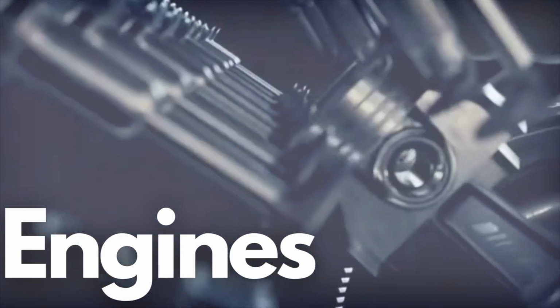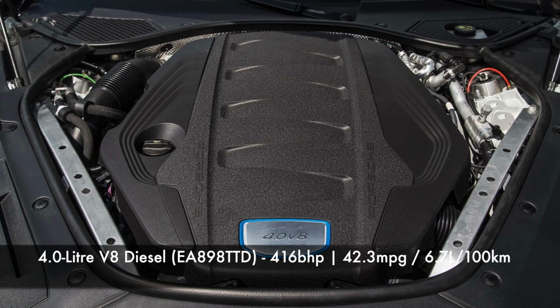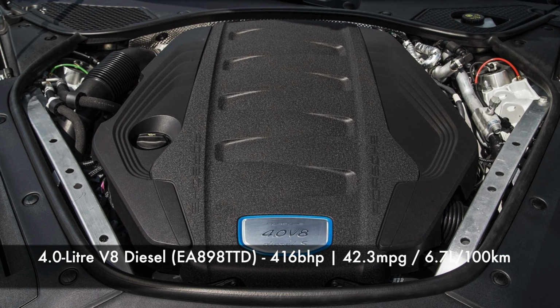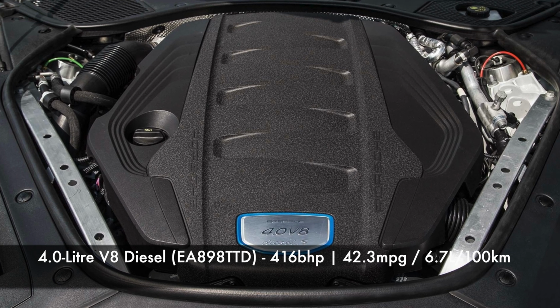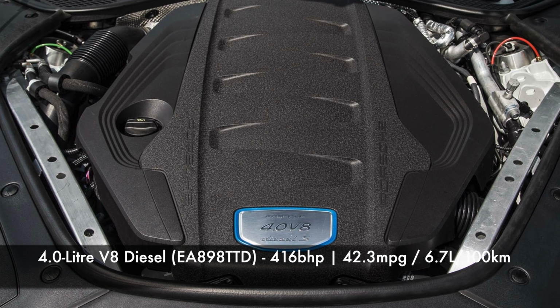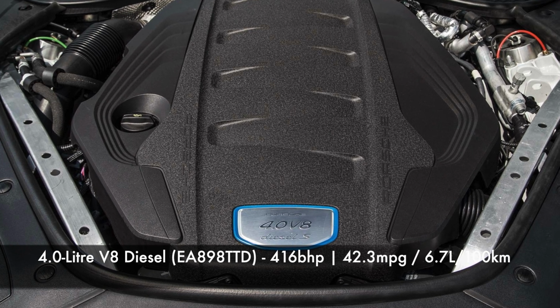Next up are the engines, and I'll note that all engines are mated to an 8-speed PDK transmission. The diesel engine is the one that I've got the least data on because it wasn't out for a long time, so we'll start with that one. The 4-litre V8 diesel is coded EA898 TTD and is produced until 2018 for Porsche. Power is rated at 416 brake horsepower with an official fuel economy of 42.3 miles per gallon or 6.7 litres per 100 kilometres.